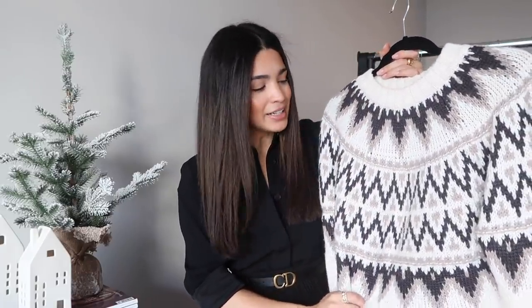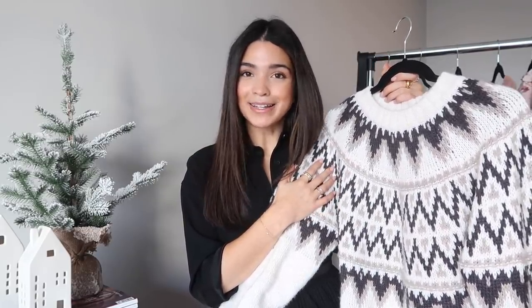This is gonna be perfect for those of you that maybe don't have an event that is super, super dressy. Perhaps you're just going over to a family member's house and it's not something that is too formal or even semi-formal. We have this beautiful kind of jacquard knitted sweater. This has been the sweater that, truth be told, I have not taken off since I got it.